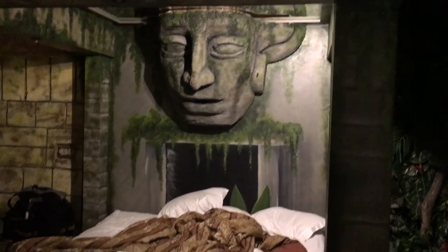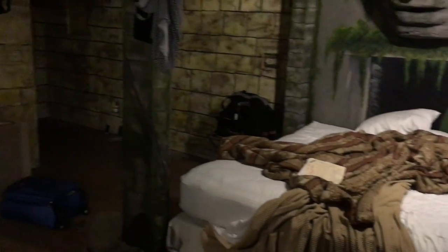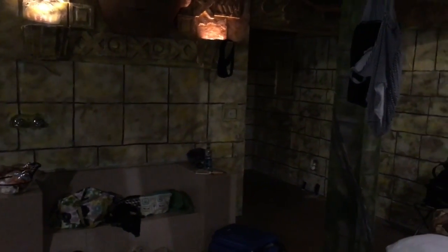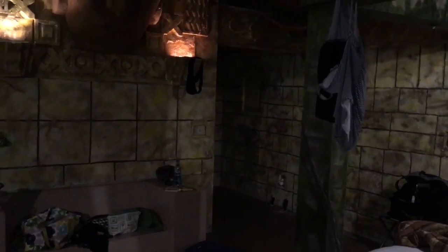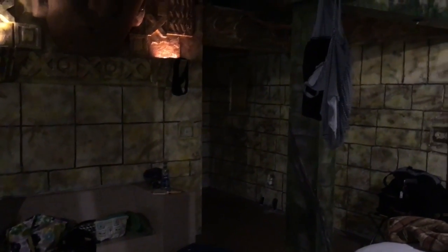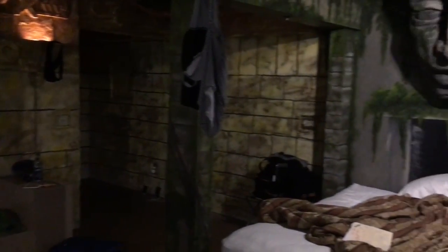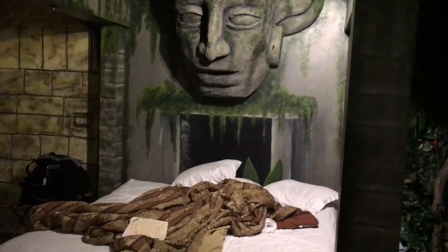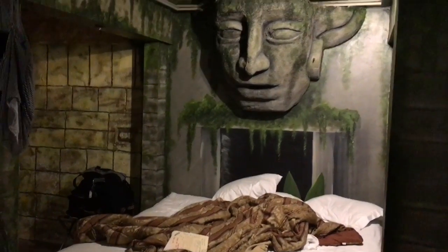There's the carved head, master bed. Well, there you go. This is the theme room. It was the last non-smoking room they had. They gave us a deal on it. Kind of fun. I wish they did have natural light though. That'd be a good thing.